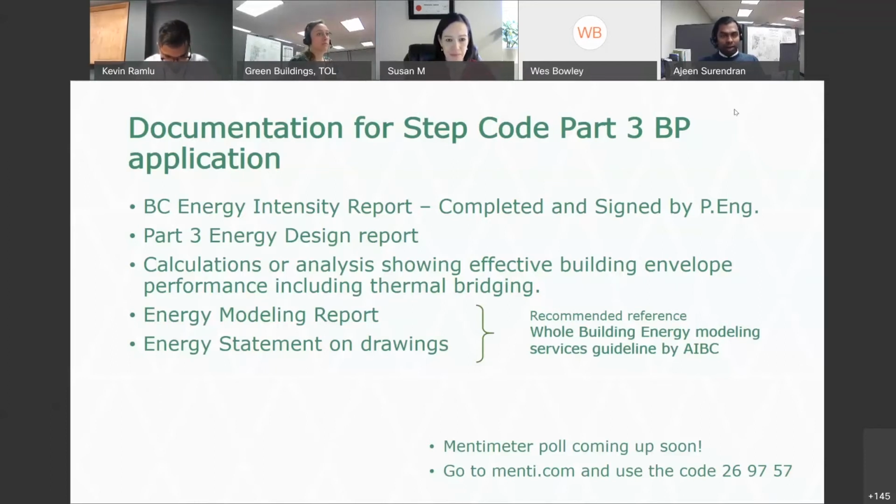Also, I've been receiving documents that state the building envelope performance, but there are no supporting documents. We want to make sure how the effective envelope performance is being derived. So please make sure you submit your thermal bridging calculations. It could be either the BC Hydro calculator or any analysis you're doing. Energy modeling report: yes, I've been receiving this one, so just want to keep it there.